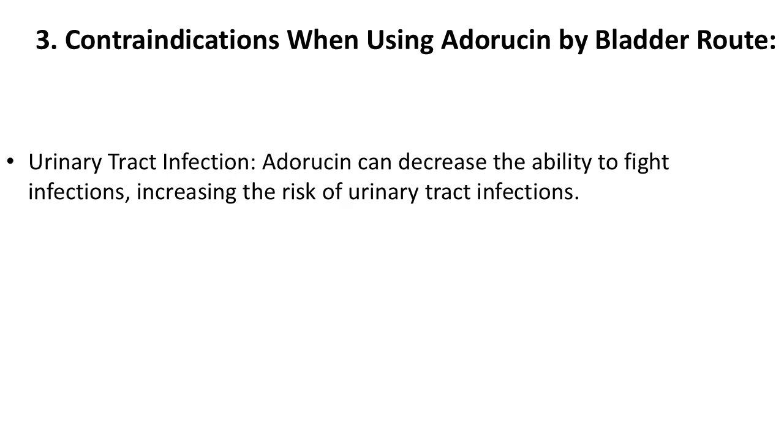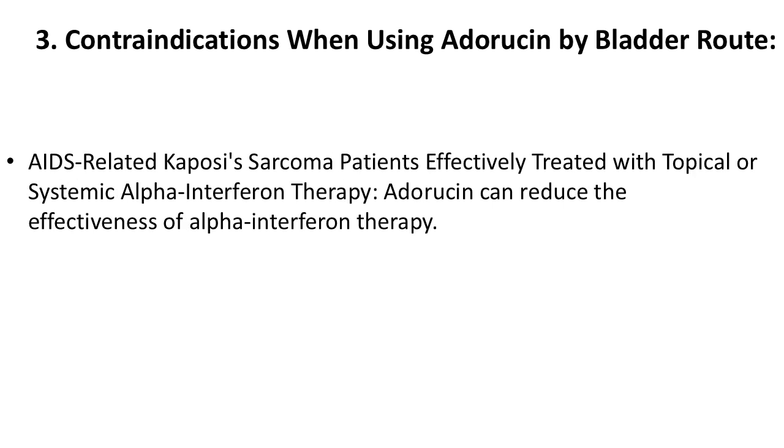3 Contraindications: when using Adorucin by bladder route, urinary tract infection. Adorucin can decrease the ability to fight infections, increasing the risk of urinary tract infections. 3 Contraindications: when using Adorucin by bladder route, AIDS-related Kaposi's sarcoma. Patients effectively treated with topical or systemic alpha interferon therapy. Adorucin can reduce the effectiveness of alpha interferon therapy.